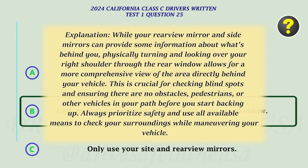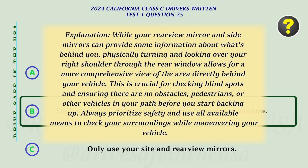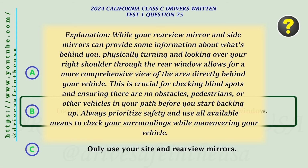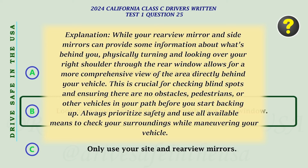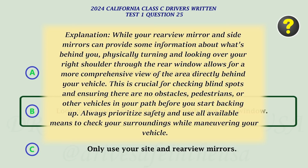Explanation. While your rearview mirror and side mirrors can provide some information about what's behind you, physically turning and looking over your right shoulder through the rear window allows for a more comprehensive view of the area directly behind your vehicle. This is crucial for checking blind spots and ensuring there are no obstacles, pedestrians, or other vehicles in your path before you start backing up. Always prioritize safety and use all available means to check your surroundings while maneuvering your vehicle.